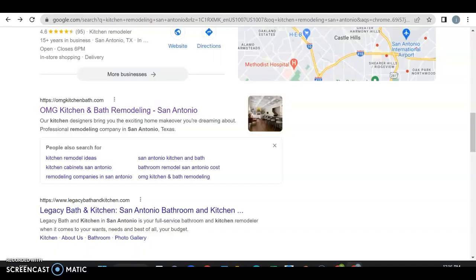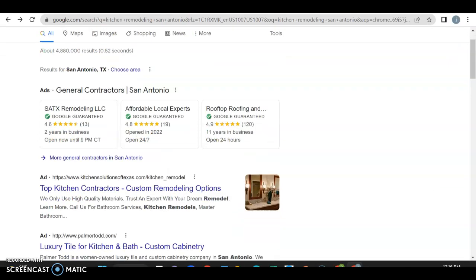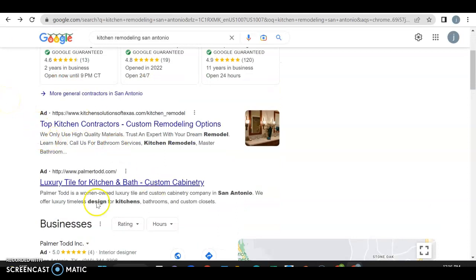Anyway, let's take a look at what a good buyer intent keyword is. Kitchen remodeling, San Antonio, right? I'm looking for a kitchen remodeler in San Antonio, Texas. So it's somebody who's looking to buy. Right off the top, we've got these Google Guaranteed, and they're paid ads. We've got more ads over here.